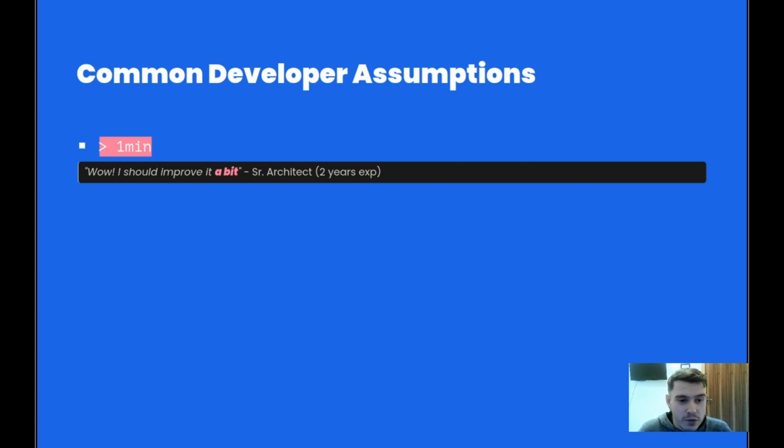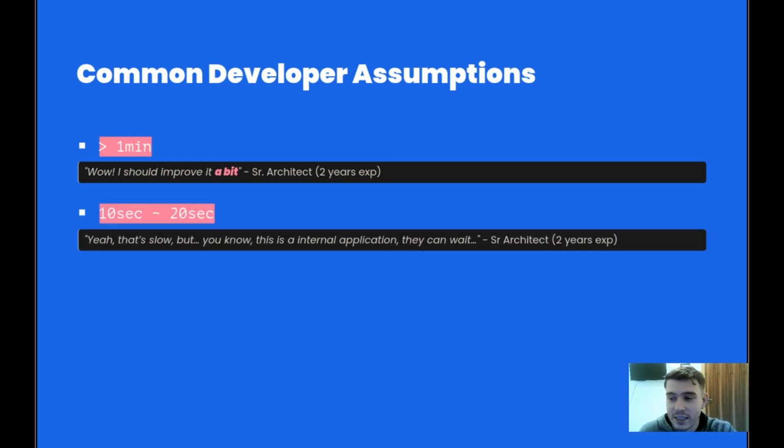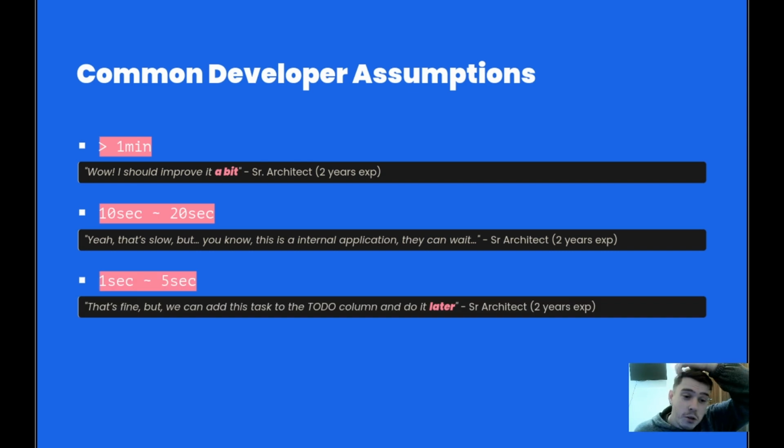So when it goes above 1 minute, the senior architect with 2 years of experience will say, oh, okay, that's slow. I should improve it a bit. Not a bit, you know. And when it goes from 10 seconds to 20, they will say, okay, that's slow, but this is an internal application that they can wait for sure. This is also bad, right? And when it goes from 1 second to 5, okay, that's fine. Let's add this task to the to-do column and do it later. And you know that the later never happens.